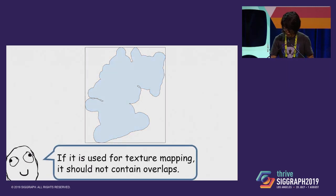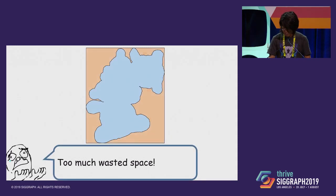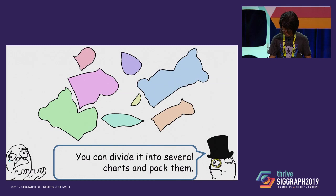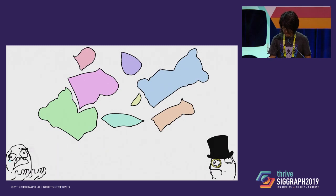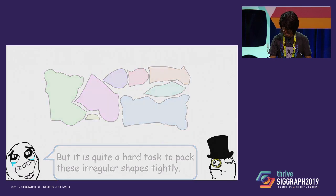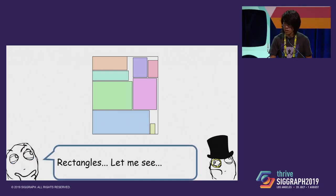Texture mapping usually requires an atlas without overlap and with high packing efficiency. To obtain such results, we can pack the charts. However, the polygon packing problem is difficult because of the irregular shapes, and rectangle packing is much simpler and widely used. We utilize this, and the details will be presented Monday morning. Thank you.